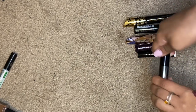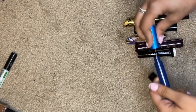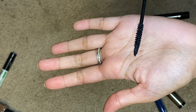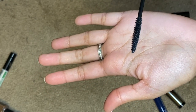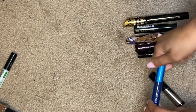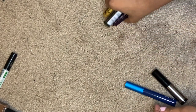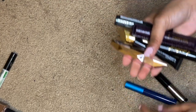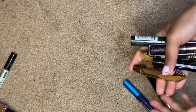Let me show you the wand for the extended giga mask. So it's very thin, like very small, so it will grab all the lower lashes. So I'm just gonna put all of these into my travel size makeup bag until I run out of this one, so that way I can try each one.